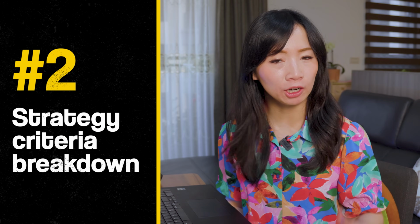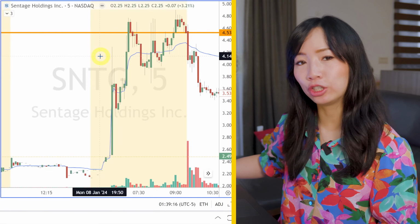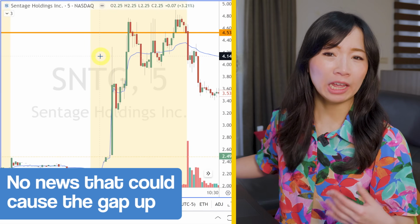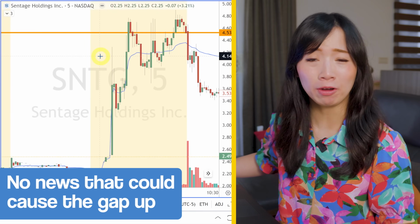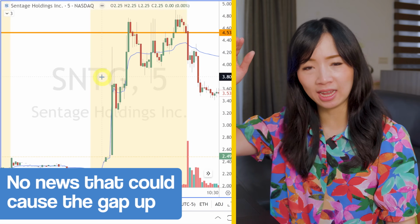Now let's move on to part 2, strategy criteria breakdown. So with those fundamental stats in mind that you saw in the pre-market scanner, I will then move on to researching if there's any news causing this pre-market pump for SNTG. So I did do some research on the stock on that day, and there was no real news or very positive news causing the stock to gap up over 80%.